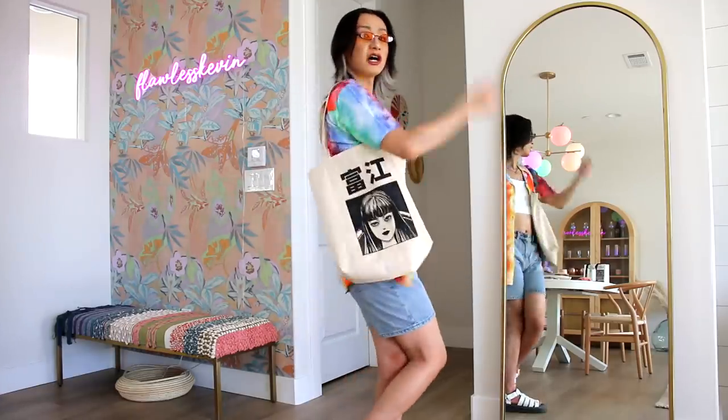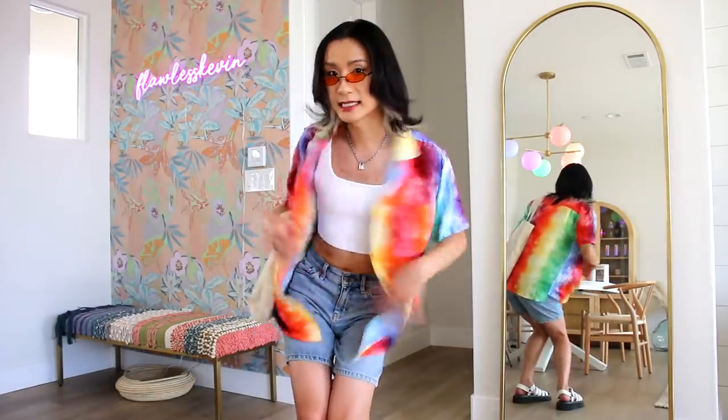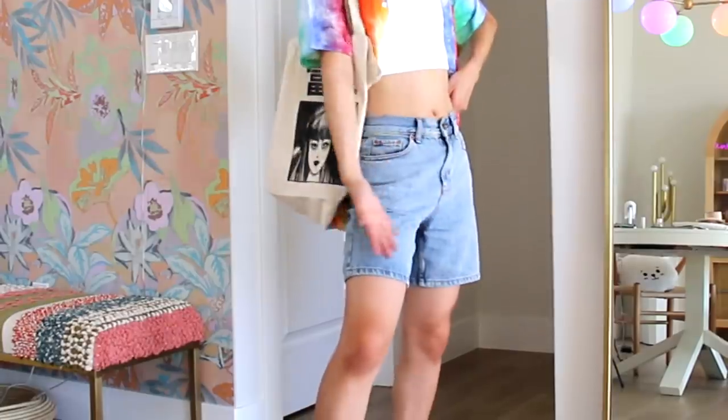I even got a little tote. This is Junji Ito. Like, how cool is that, right? I really did envision this as a nice little shimmy shake top, something you would layer with the Bermuda shorts.